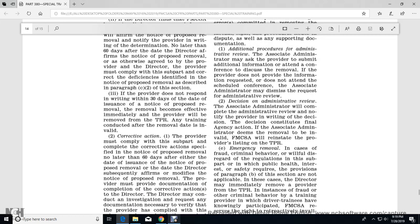Paragraph C3. If the provider does not respond in writing within 30 days of the issuance of the notice of proposed removal, the removal becomes effective immediately. The provider will be removed from the training provider registry, and training conducted after the removal date is invalid. Corrective action.